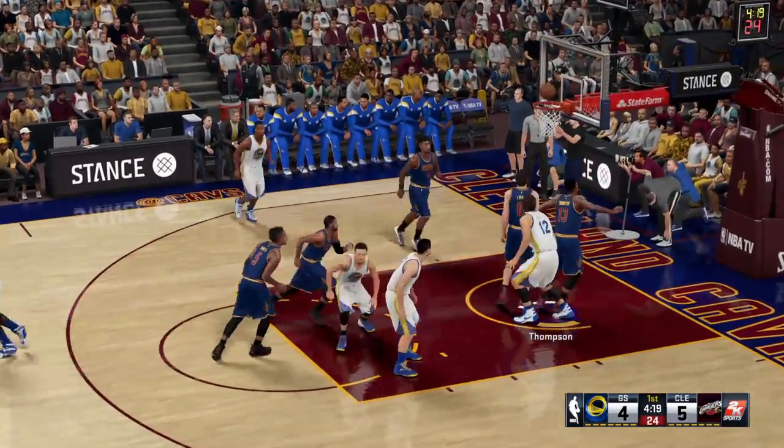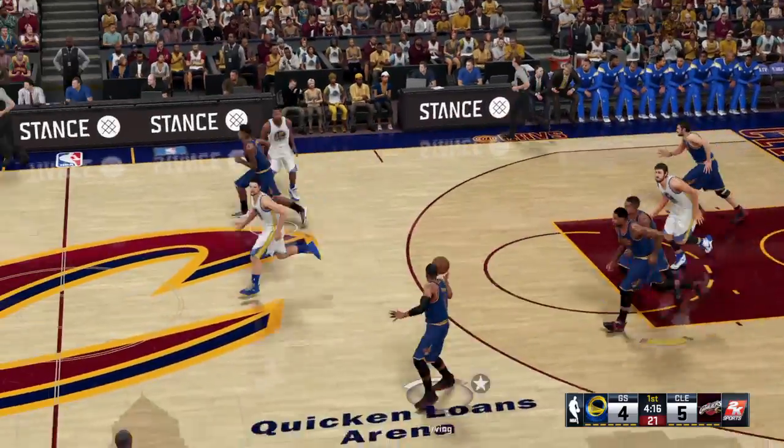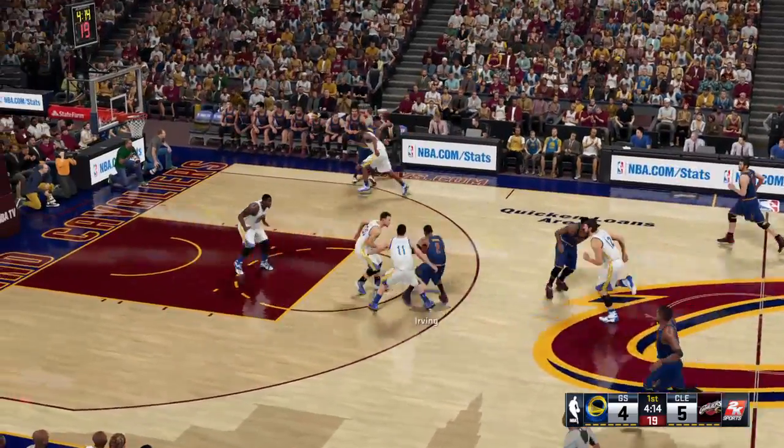Curry kicks to Bogut. Good D by Thompson. Oh, that's terrific defense there. That's how you protect the rim.